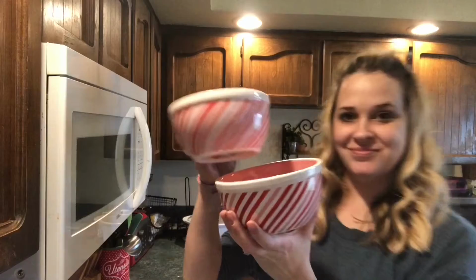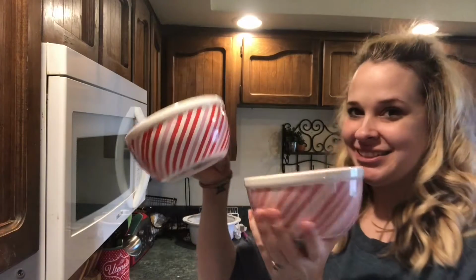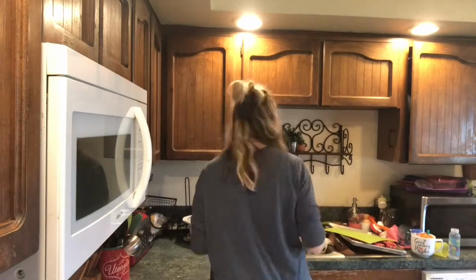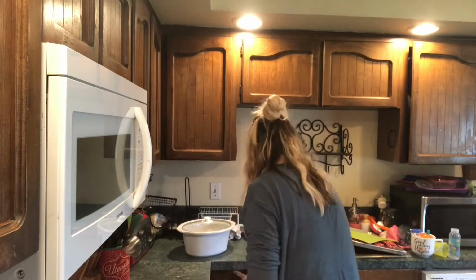And these bowls right here I also got from the Target Dollar Spot, but they were on clearance. These were half off. They were normally $3 each, and I got 3 of them for $1.50 each, and I thought they're really cute. The other one is actually being used, so that's why you didn't see the third one.